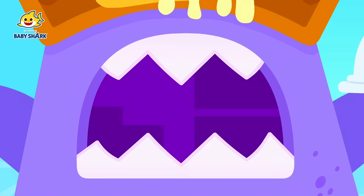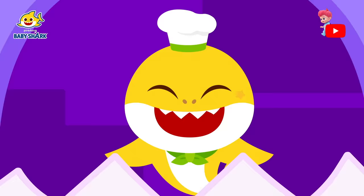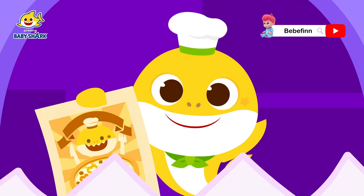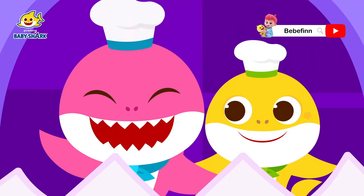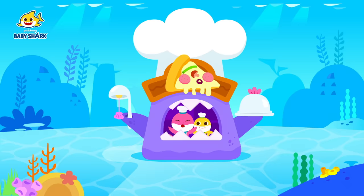Shark's Yum Yum Restaurant! Today we have everyone's favorite pizza! Ta-da! What do you think? Doesn't it look yummy? Mommy Shark is here to help me cook today! Hello everyone! I'm here to help Baby Shark cook delicious food! Mommy, we need to hurry! Oh dear, you're right! Okay, Chef Baby Shark, let's open the restaurant doors!